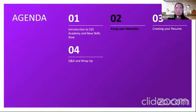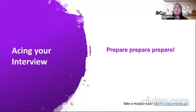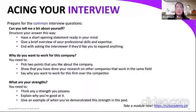And then Agenda 2, acing your interview. So prepare, prepare, prepare. Before you present yourself, you need to prepare. So what are the things that you need to prepare? I know everyone here is a third year student, and then 1 year na lang, so you'll be graduating soon and you'll find work in the corporate world. So welcome to the corporate world. By then, you need to prepare yourself. You need to compose yourself.